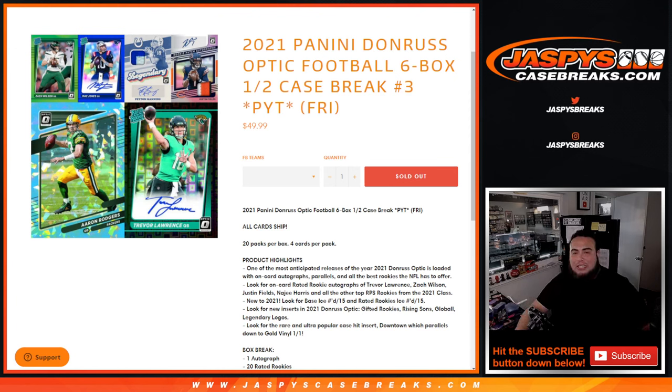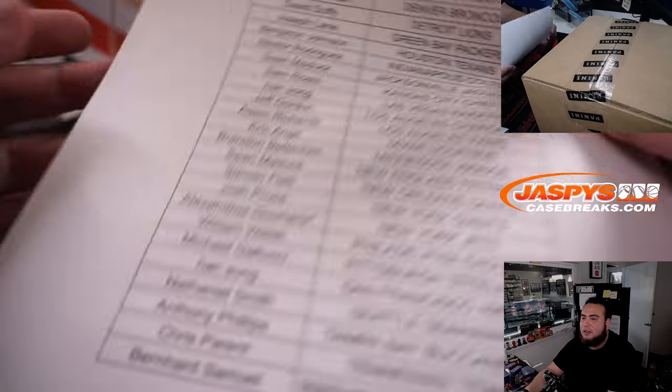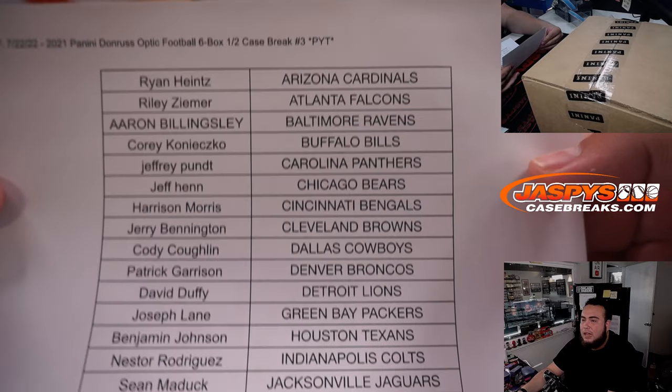2021 Panini Donruss Optic Football just sold out. This is a six-box half-case break. Pick your teams. Número tres. And again, all-card chip. See what we got here. Here's the magical case. This one was looking a little different from all the other ones, so I figured I'd go with this one. And here we go.